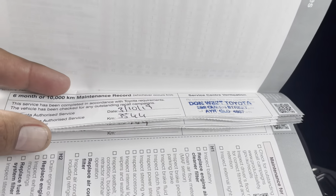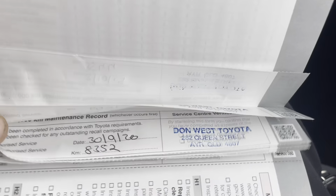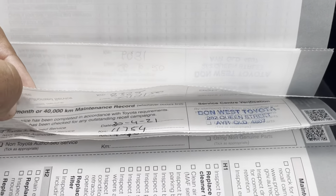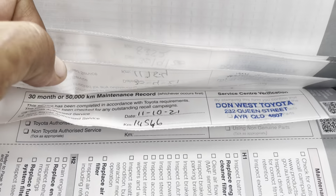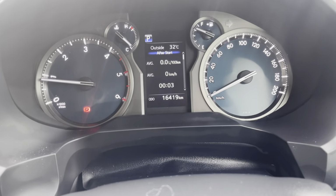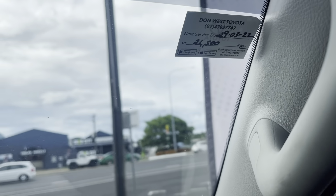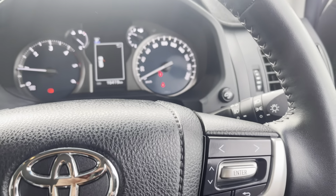So as you can see there, it's got the 3,500 on the clock. Then the next one was done at 6,900. Next one after that was done at 8,352. The next one after that one was done at 11,754, and the next one after that was done at 14,546 Ks. Okay, so on the clock itself, like I said to you, it's only got 16,419. As I said, the next service is not due until the 24,500 on the clock.